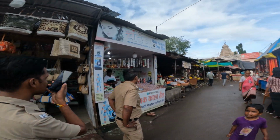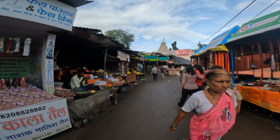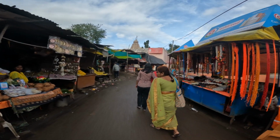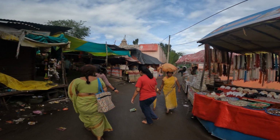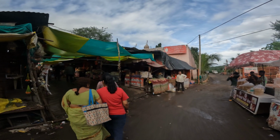So guys, it's 5 o'clock and we have reached Grishneshwar temple. There was a lot of confusion whether to go to the Aurangabad fort or Grishneshwar, but eventually we decided to come to Grishneshwar temple.